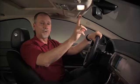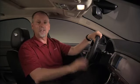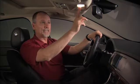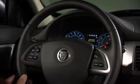Now that costs a little more than the lights with switches, so we didn't put them in the back of the car. But of course, the people in the back can fumble around for the light switch. They're not driving. They don't need to keep their eyes on the road. The value of these lights is not just in their cool factor, but in fact in keeping the driver's eyes on the road. Let me talk a little bit about the steering wheel and the controls that are available here.